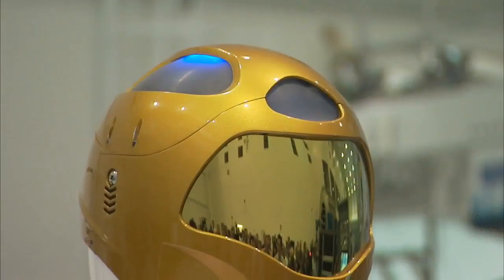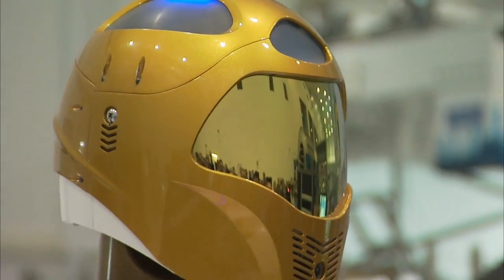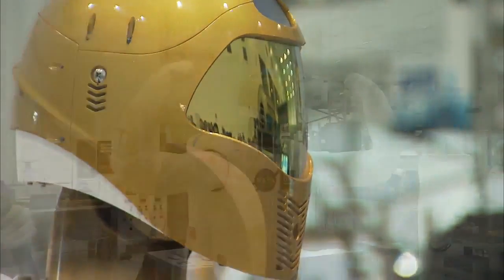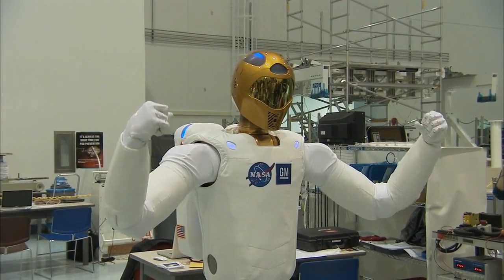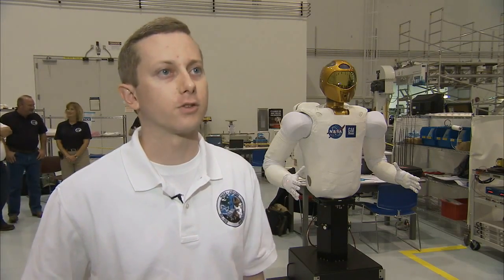We'll make sure everything survived launch. Just do the basic checkouts, make sure the fingers work, each of the joints in the arms work, cameras, things like that. Working inside the station, R2 is programmed to be a useful member of the crew, and one that doesn't have to sleep, eat food, or drink water. We'll move on to a task board that's been developed with buttons and switches and valves that are indicative of what the crew uses on a daily basis. We'd like to prove that the robot can interface with those items as well as the crew can.